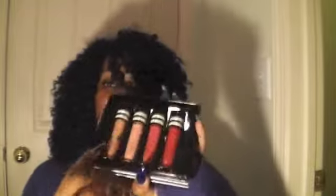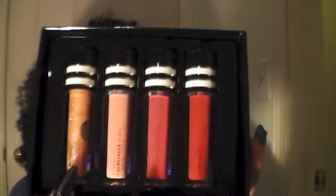And then the second one, what attracted me to this one was this color right here. Anything glittery, I'm down for. So I really like this one. And of course red, you can never go wrong with glitter, red or pink. So those are what sold me with these packages. And I'll bring a couple out for you for this one as well.